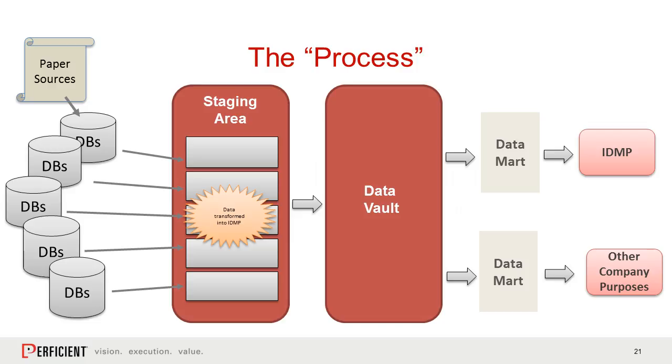So if we just have a quick look at the process, what you're going to have to do is gather all your information, some of which may still be on paper. You're going to have to get that information to a staging area and turn it into IDMP information. Then you're going to have to database it and then export it to the IDMP database at the EMEA. So that's a fairly simple through process. But to build that initially is going to take quite a lot of effort.